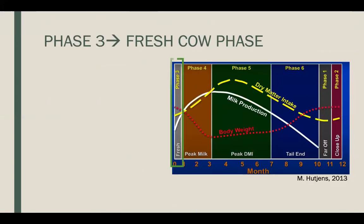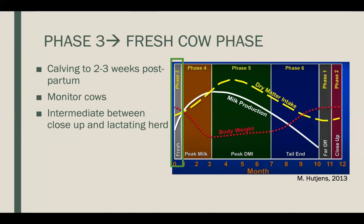Phase 3 is fed to cows immediately after calving until 2 to 3 weeks postpartum. During this time, fresh cows should be separated from the larger lactating herd in order to monitor their vitals and ensure they are handling the larger concentrates loads in their diet. This time is an essential intermediate between the close-up and the lactating herd. During this time, the ration should still keep up a healthy level of fiber while avoiding high starch levels, which could lead to off-feed risks.